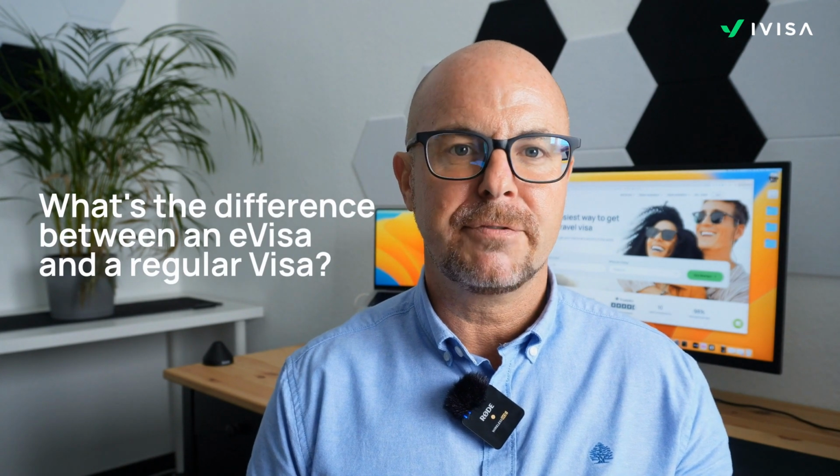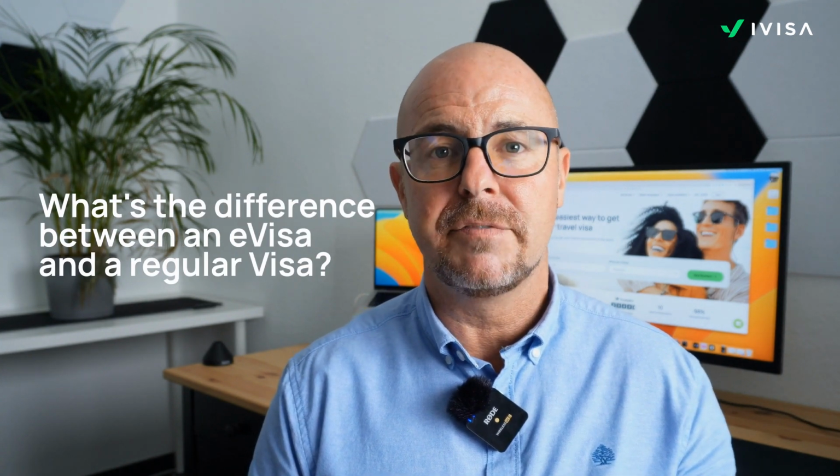First, let's establish the difference between an eVisa and a regular visa for Japan. An eVisa is an electronic or online visa, which involves a process that's 100% online, pretty easy and fast. And if you're not eligible for an eVisa, you must visit a Japanese embassy or consulate in your country to apply for a regular visa, which involves an appointment or interview and usually gets stamped as a sticker in your passport.